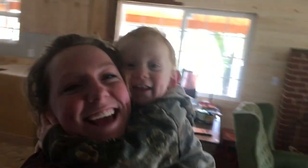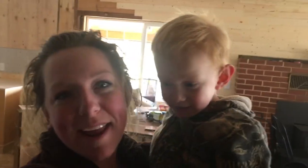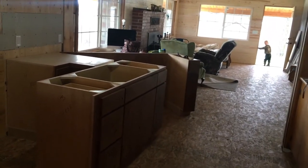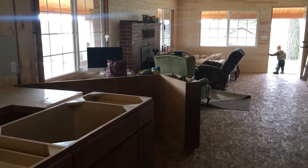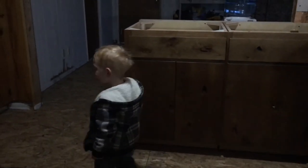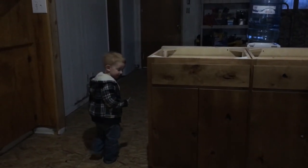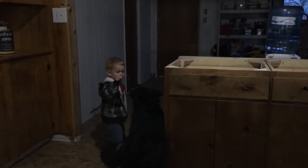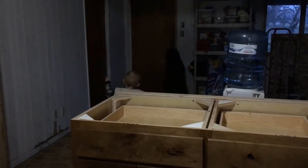You want Bandy to get it? Come here. See, today's the day! Today! We're getting cabinets! Look at here. Say, it's cabinet day! What? What's so nice? The kitchen's so nice. Come on in!